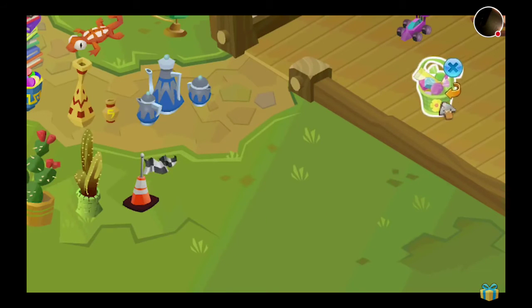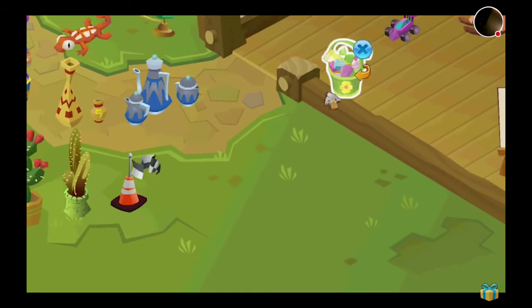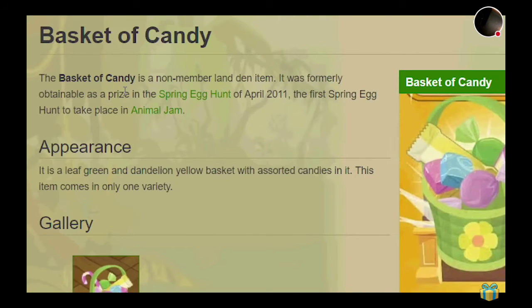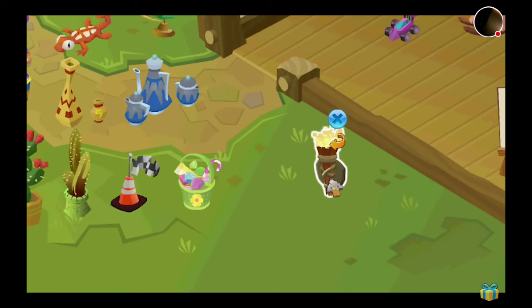Basket of candy, easy one, definitely beta, except that it's not. Basket of candy, attainable as a prize in the spring egg hunt. The first spring egg hunt to take place in Animal Jam, April 2011. Not den beta.